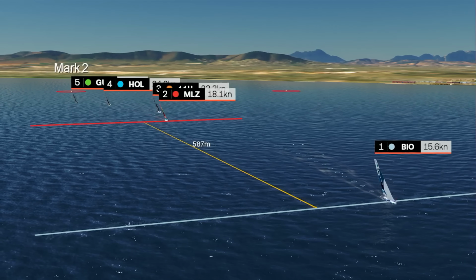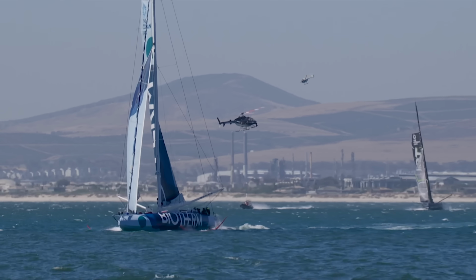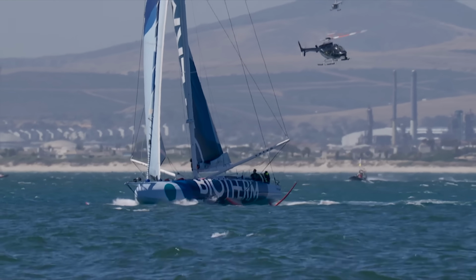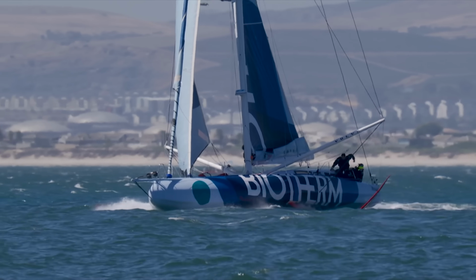Yeah, we saw it stretch off the line as Biotherm got the breeze first, and now look at them, they're in that lighter patch, and we know it's only going to get lighter. So Paul Mayer is going to have to work very hard here as the wind gets light in Cape Town.